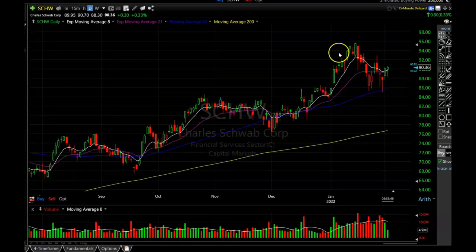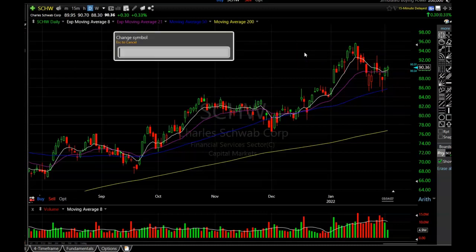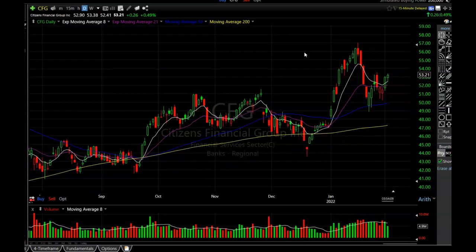Next one is Charles Schwab. Taking a look at Charles Schwab, you see it is winding up. It hasn't exactly made a strong move above those moving averages, but it looks like it is certainly going to do it. It found support at that 50-period simple moving average and has moved up ever since. So I think Charles Schwab is building up some steam as well. Another one is CFG. As you can see, this one is looking good as well, and it is also in the banking sector. So the banks and the energy sector continue to be some of the strongest sectors out there.